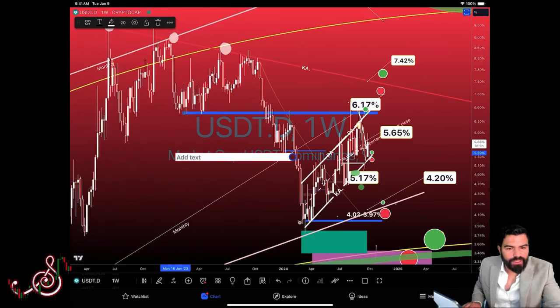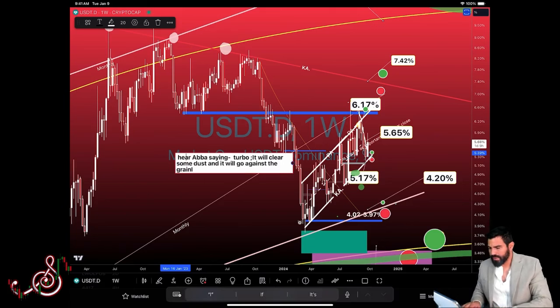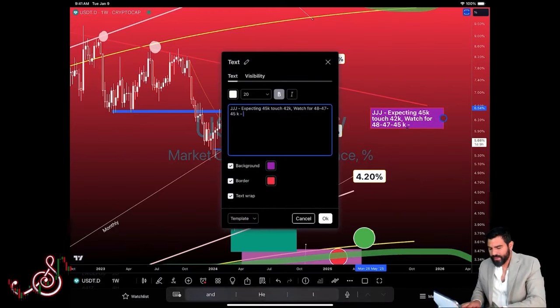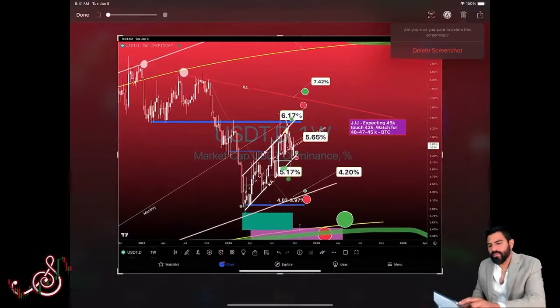As Abba spoke to my ears, it's election crunch time. Expecting 45. Okay, let me copy this. There we go. Thank you, Triple J. And then she means this for Bitcoin, BTC. Oh, I better put the date. Okay, let's finish up with SHIBA for today.